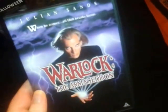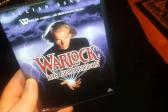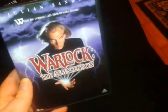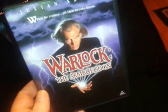Now I went on a little buying spree on Amazon, and I bought a bunch of these ones. I picked up Warlock 2, The Armageddon. This one's a lot of fun. He goes after these magical stones to destroy the earth. Like in the first movie, he was going after the Devil's Bible. It's got some pretty funny effects. Pretty interesting kills. Now I gotta get part 3, even though part 3 kind of sucks.